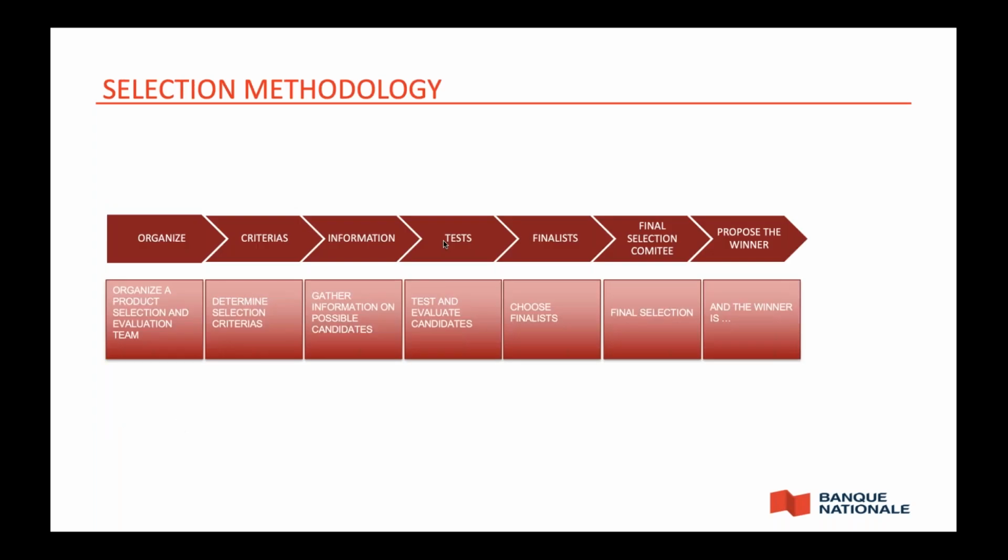And we had to find a methodology to organize our selection, because we didn't want just to select one product. We wanted to try a lot of products to see what are the pros and cons of different products. So we had to organize our team in order to have a successful selection. There were some criteria, and we had to gather information, test, and make a final selection.